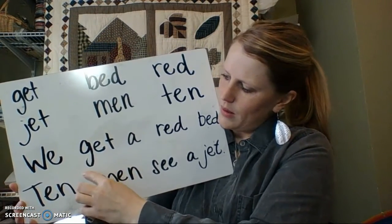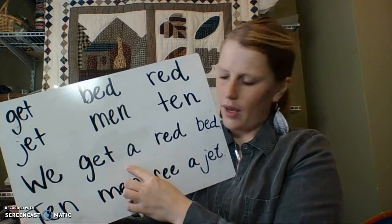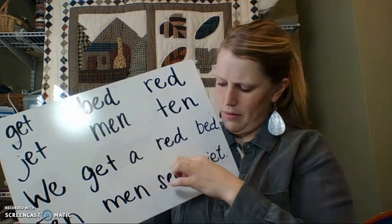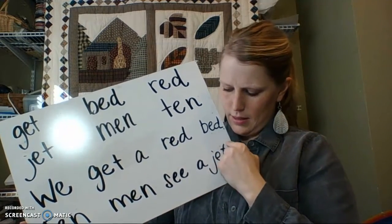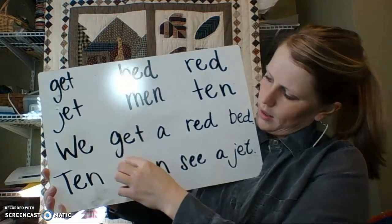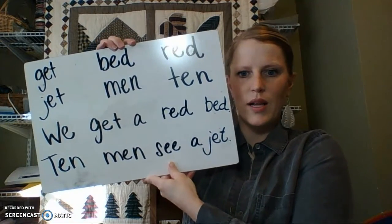And if we used these words to write a sentence, we might have something like this. We get a red bed. And then I'm going to read it fluently. We get a red bed. Very good. I'm going to give you just a second to read the sentence down at the bottom.